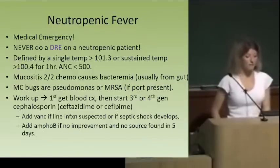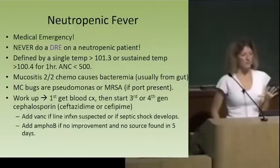So ceftazidime and cefepime are the most common drugs of choice. We'll add vancomycin if they've got a port or you've got reason to suspect a line infection. And if the patient doesn't get better within 5 to 7 days, add amphotericin, because maybe it's fungal. So things to remember for the exam, this is a big deal, and don't put your finger in their butt.